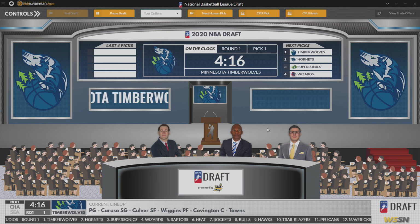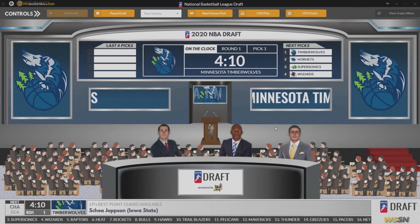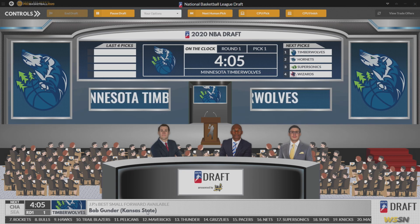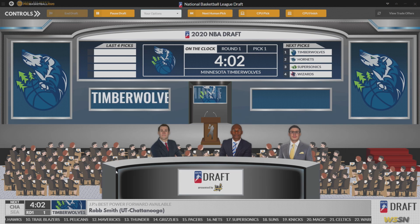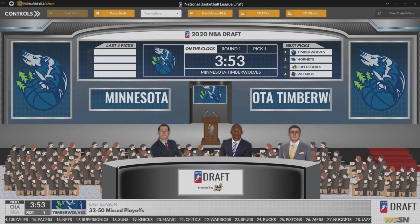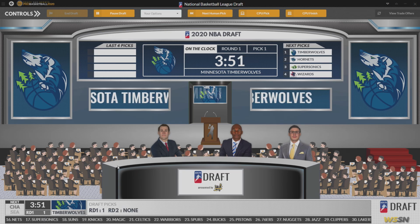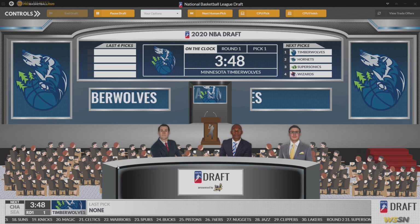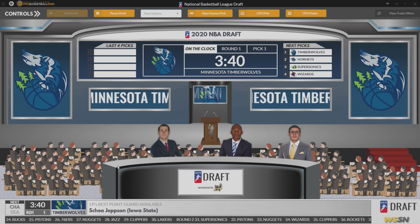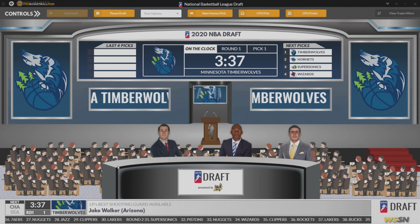I will speed through picks once we get going, but not for these first three. These first three are pretty huge. Gundar, best small forward available. There's Rob Smith again. Marquis Smith, best center. So 3.5 minutes to go. It looks like it's going to tick all the way through.